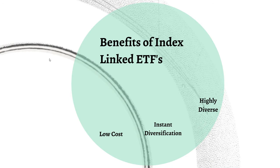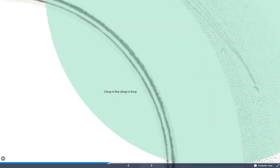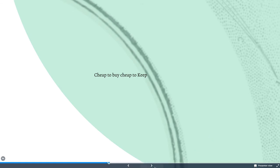Let's go into the benefits of index-linked ETFs. When I say index-linked ETFs, I mean the passive type, the ones that we talked about earlier as passive. Now, these type of ETFs are very low cost, so it's cheap to buy and cheap to keep. They don't charge you many management fees on an ongoing basis. I would say some of them are as low as 0.2%, or even lower. And some go up as high as 0.86 to 1%. If you're getting charged any more than 1% on an index-linked ETF, you should be a little wary because that sounds expensive.